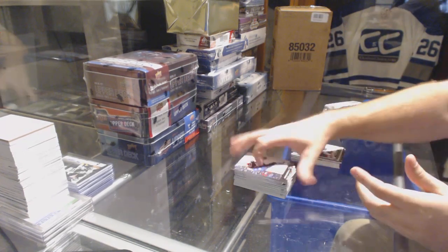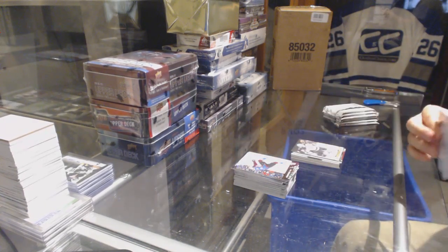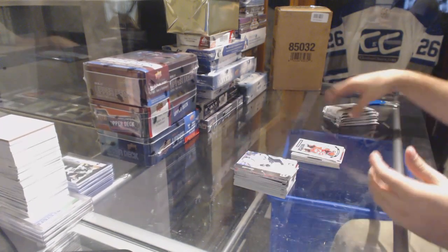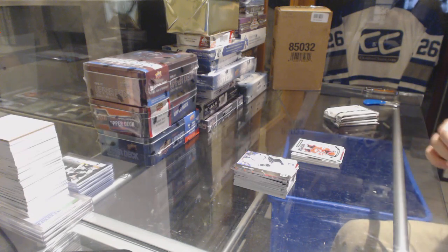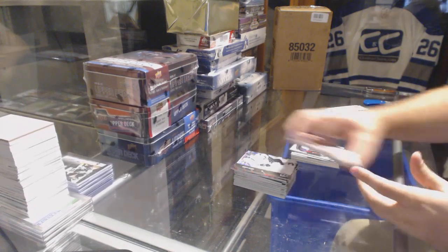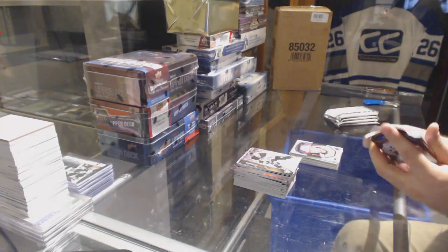Travis Zajac for the Devils, Canvas. Sergei Kalinin, marquee rookie for the Devils. What's a sad face for, Derek? Nick Shore for the LA Kings, Portraits.